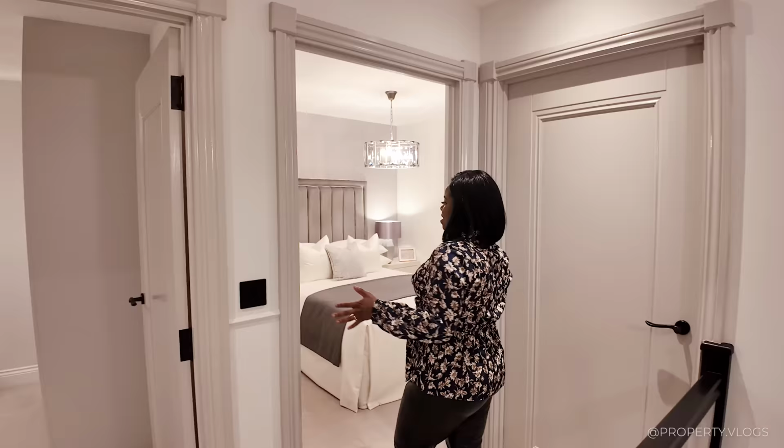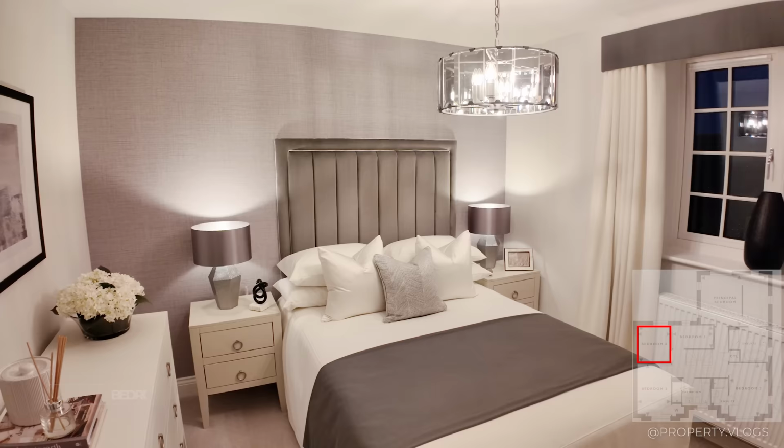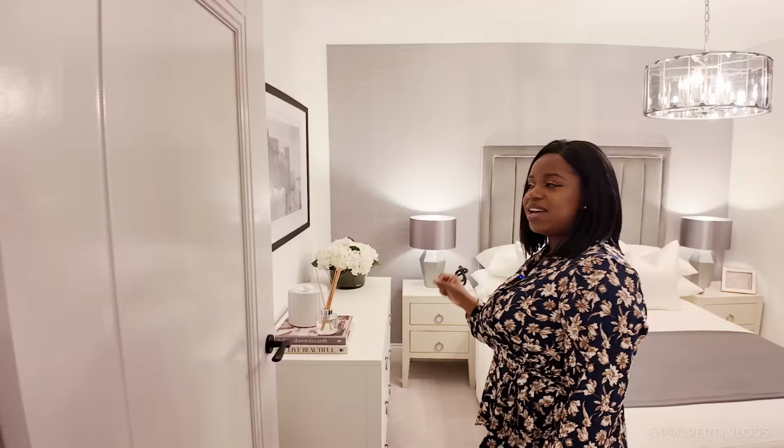So now we're coming into this room. This is another bed. As you can see, this room is a really good size. You can fit a bed, two bedside tables, and then a huge chunky dresser there. But again, most likely you'd have a wardrobe there if you are not a fan of a dresser. But yeah, it's a good size. There's a window also facing the rear garden and a radiator.